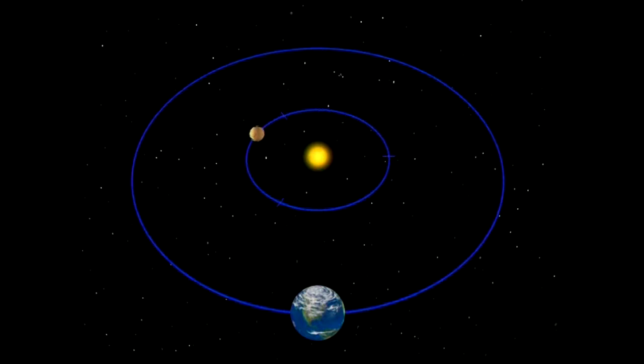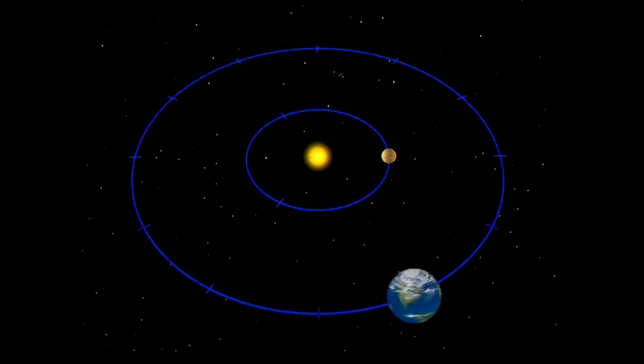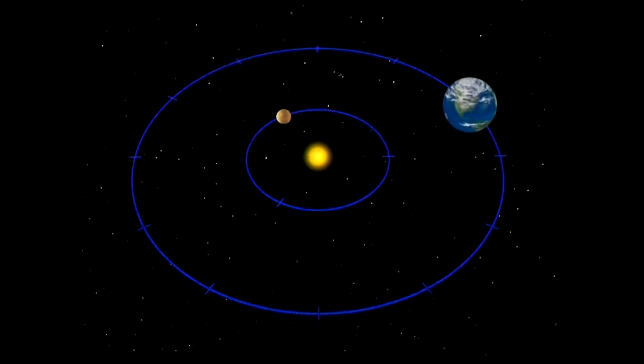It takes 3 months for Mercury to travel around the Sun and reach this point. During these 3 months, the Earth will have covered a quarter of its orbit. Mercury will take another month to overtake us and reach this point where we can watch for it early in the morning.